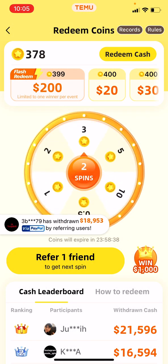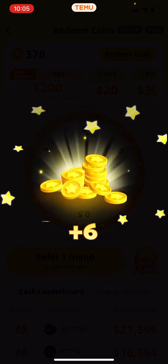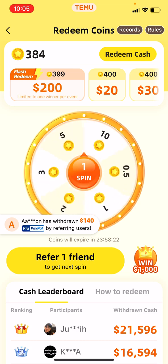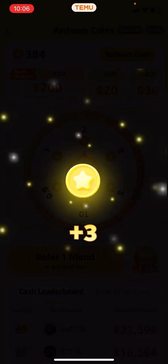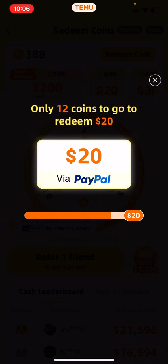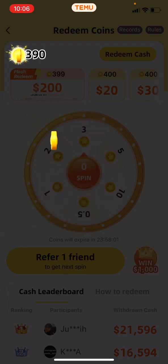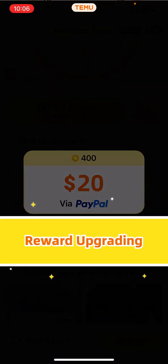As you see, these people just referred and earned $18,000 just from Temu itself. This is literally how a lot of people are making good passive income, just off Temu itself, by playing these games. I'll show you exactly what I'm talking about here. With this, now we just need to have one more spin. That's not bad. All right, so exactly here, this is what I meant.